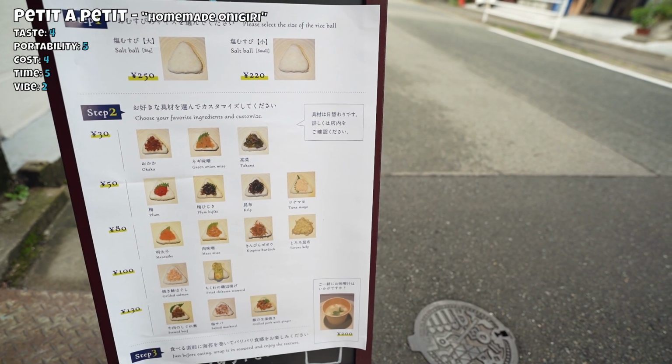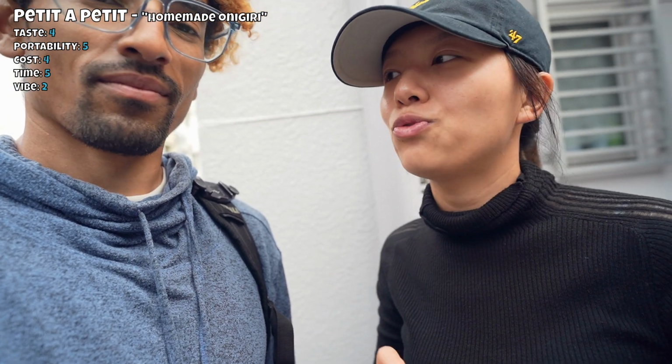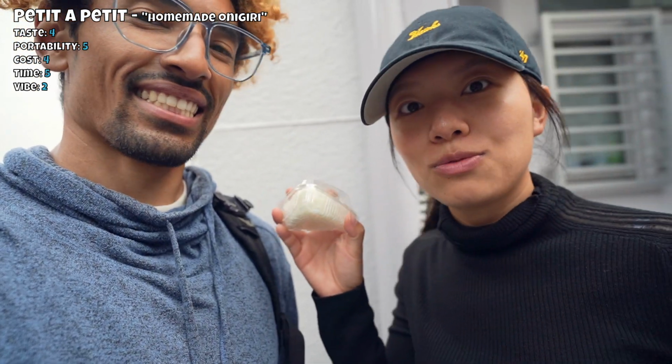Essentially it's an onigiri shop, but they don't put the onigiri together. You have to make it yourself. Yes, but the best part of this shop is they themselves are the rice farmers. So this rice is the newest, the freshest of this year. So I really look forward to eating this.